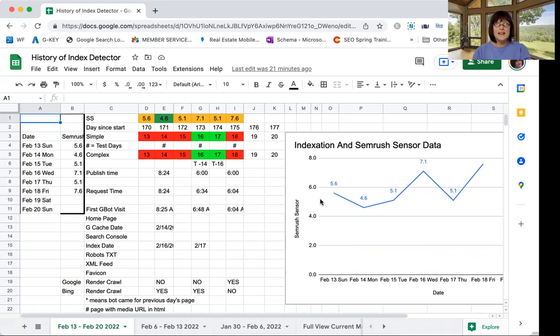And the Semrush Sensor is reading, I always bring that up. It's reading 7.6 today. And if you're curious to see a historical version, if you look at the screen, I'm showing it's basically the history of the index detector. And you can find this by Googling or searching for Google index detector, and it's the top result. So let's play crawl or no crawl.